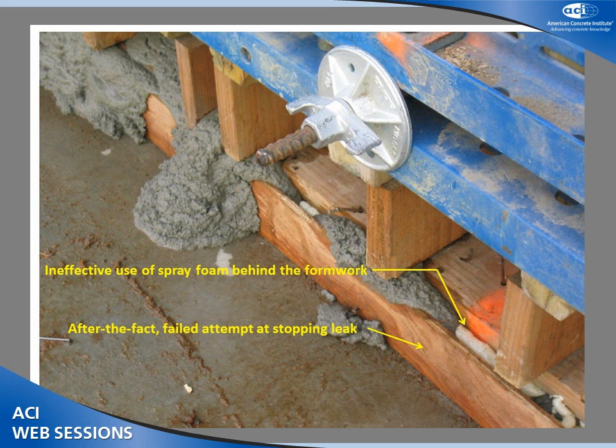This was actually done prior to the casting of the concrete. You can see they sprayed spray foam at the bottom and then capped it with a small piece of plywood and nailed that to the sill plate down below. That's the wrong side of the form to stop leaking from, because that seal will actually see pressure. That's going to open up that seal, and then you're going to have concrete coming out.